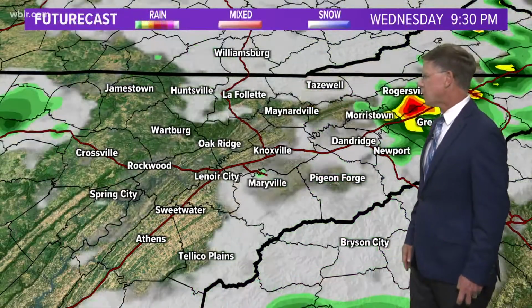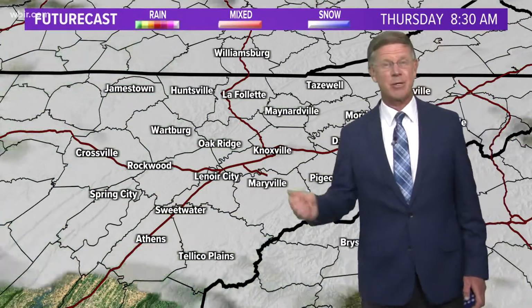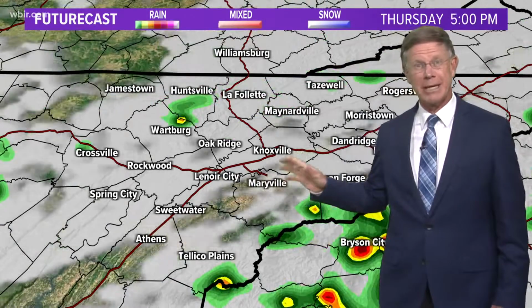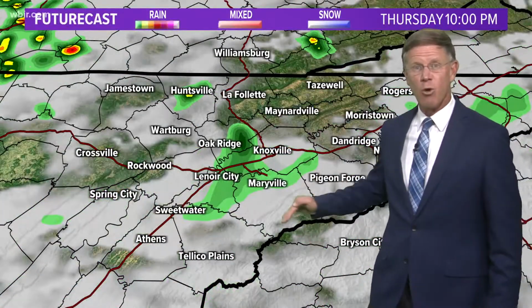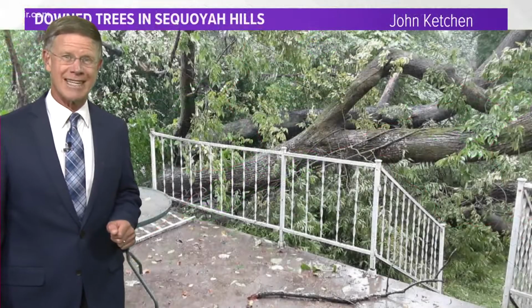Once that kind of moves on out, then we'll see a little bit of improvement with partly cloudy skies as we go through your Thursday morning, early afternoon. But here's the deal. More scattered storms could redevelop later Thursday afternoon and early evening, and a few of those could once again be strong.